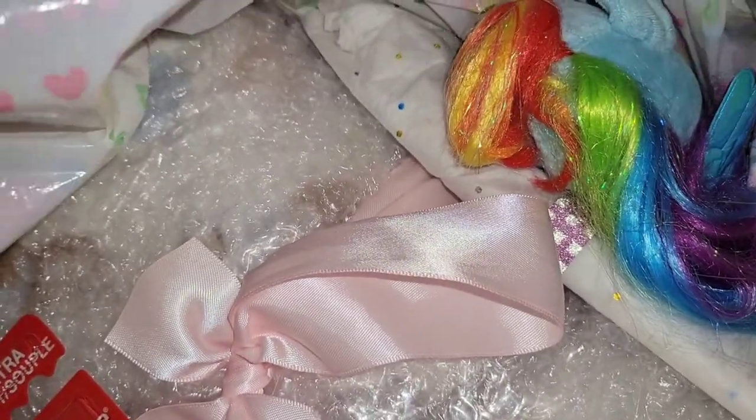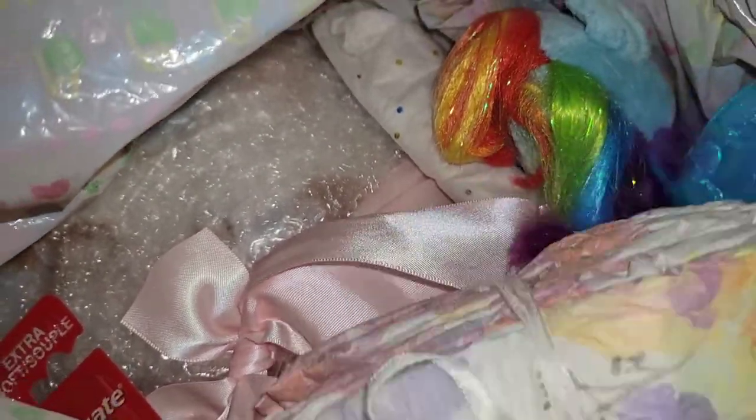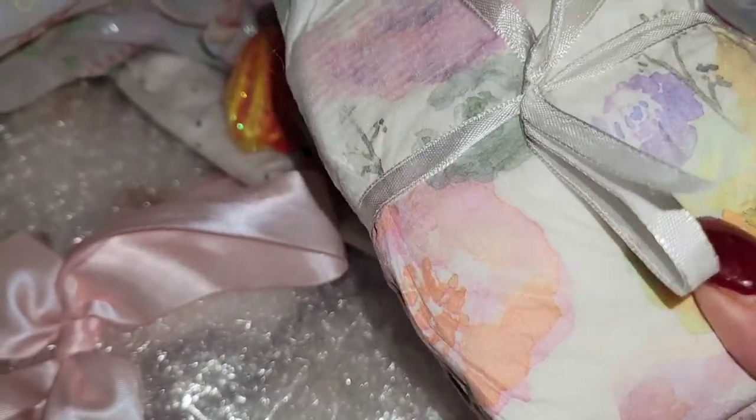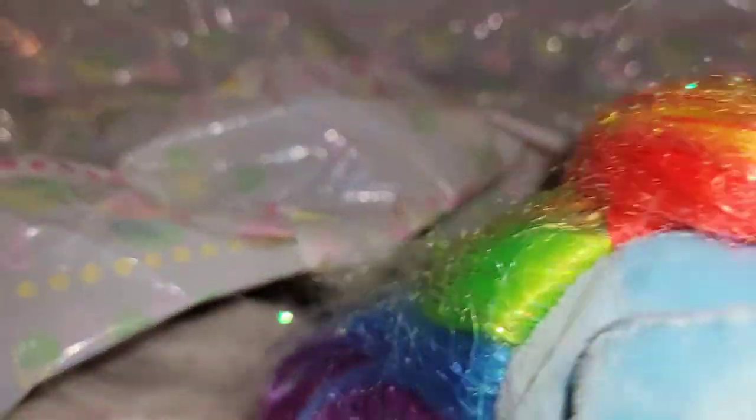Oh, smells good in here. There's a card I'm going to read later. Oh, it's beautiful in here. It is so beautiful in here. Little diapers. These are pretty. Oh, look at this little My Little Pony. I don't have anything like this. This would be a pretty lovey.